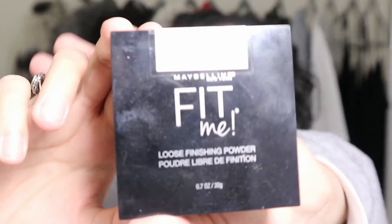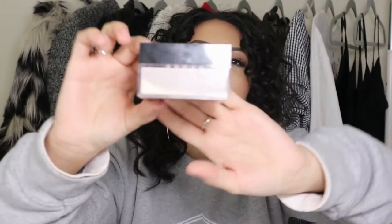Another one, it's the Maybelline Fit Me Loose Finishing Powder. I love this stuff. This stuff is amazing. I just use the shade Fair, and it's also almost out too. I don't know if you guys can see that. Kind of, yeah. It's almost out because I love it. Try it out. It's really good. I'm definitely buying more of these. They just don't disappoint me.